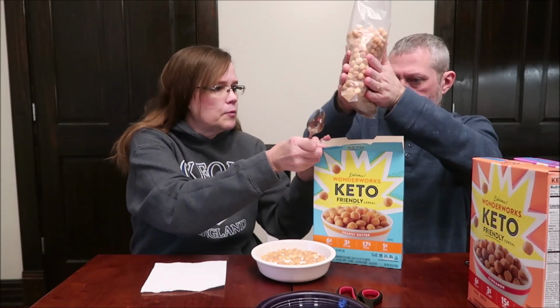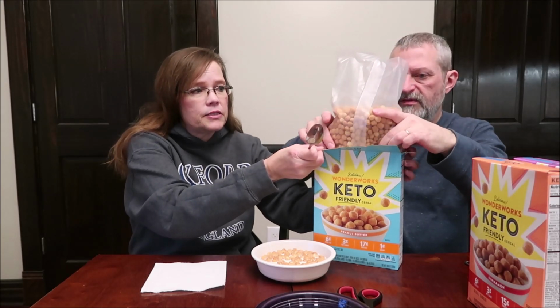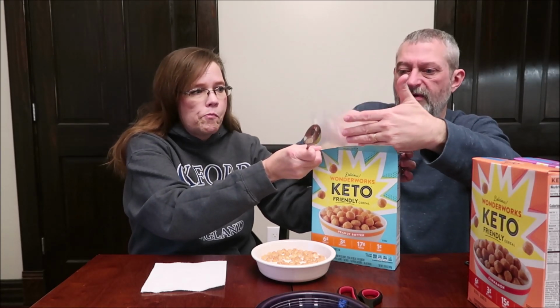I do have to say that I want more milk in each spoonful. Normally I get as much cereal on the spoon as I can, but I was wanting, they dried my mouth out a little bit, probably because of that powder on the outside. So I think you're gonna go through a lot of milk, but I'm very impressed with these. Yeah, because it's good. Definitely want to try it out if you're keto.